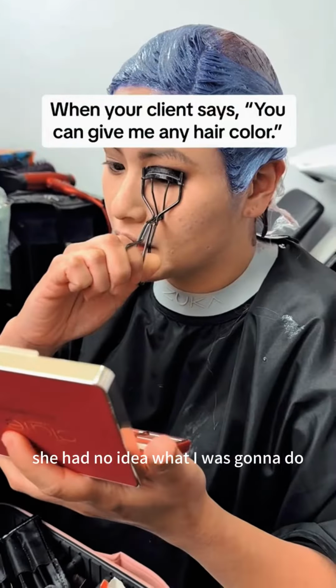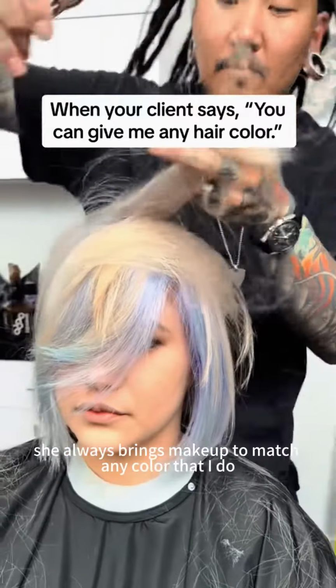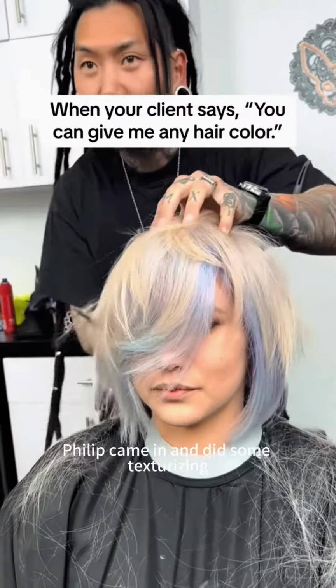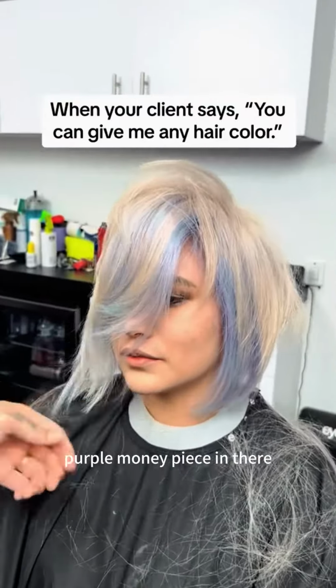She had no idea what I was going to do. What I love about her, she always brings makeup to match any color that I do. Philip came in and did some texturizing, and you can see that bright purple money piece in there.